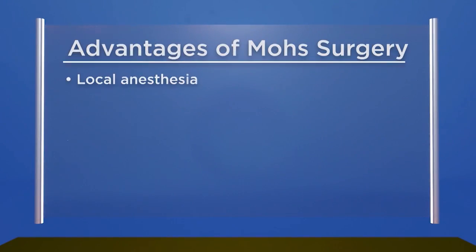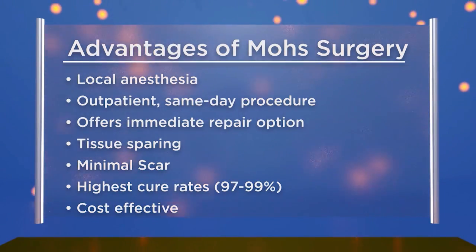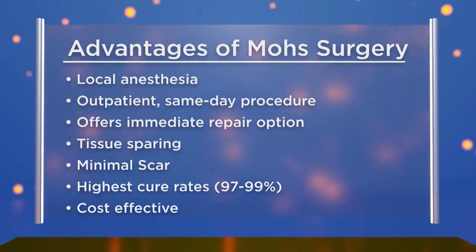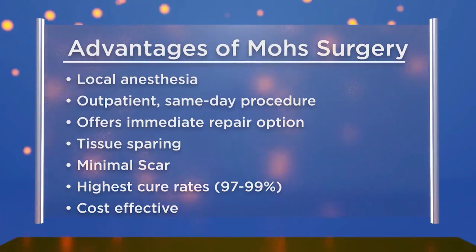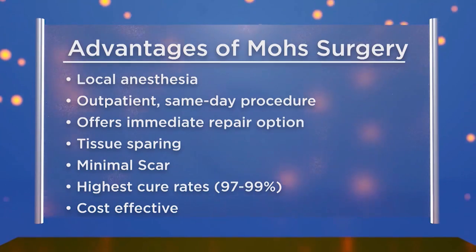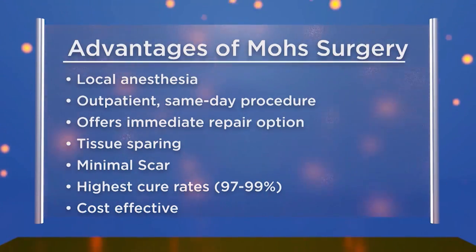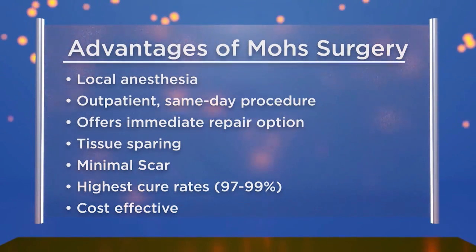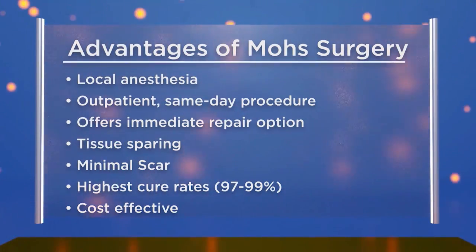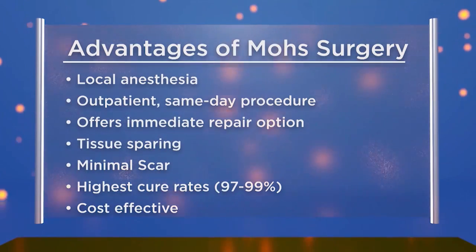There are other advantages. So it's going to be tissue sparing, which means that the most amount of normal tissue is there, and we give them the smallest possible scar. It has the best cosmetic result and has the highest cure rate, 99% cure rate by doing the skin cancer removal in this manner. And it's extremely cost effective because we're doing everything under local anesthesia in the clinic setting, and then once the patient's all clear, then I stitch them up and fix them all at one time. One-stop shop.